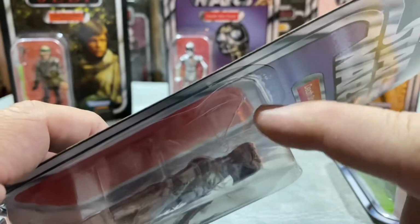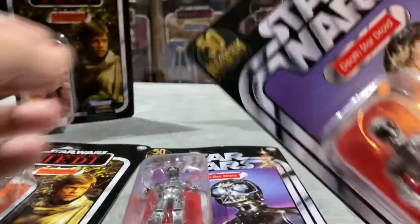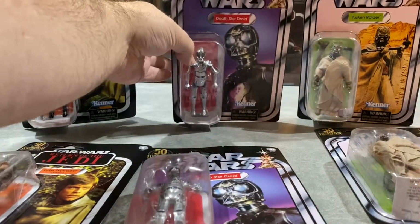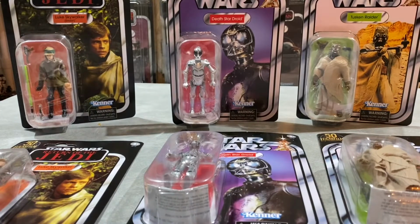My Death Star droids fared better. He got a little smushed bubble right here. It's hard to see because I punched it back out. The card's pretty good. The other one has a little bit of bend here in the card, but it's not bad. As far as bubble mailers go, I feel really lucky with those. And my Tuskens are actually great. They both look very good. So we'll actually start with the Tusken Raider since that's the first one I got.